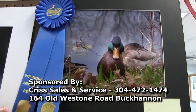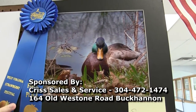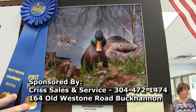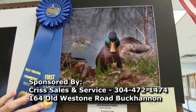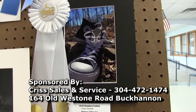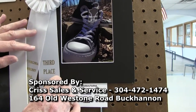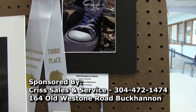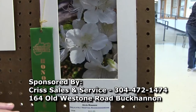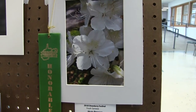We have another first place winner, and this is in Youth General. It's been sold, and this is Trenton Long's Staring Duck. I'll get it right in a minute here. Third place is Kristen Johnston in Converse. Let me move this. It's a pair of Converse shoes. Not for sale. Here's another honorable mention. Alex Brannon, Delicately Resting Rhododendrons, $10.